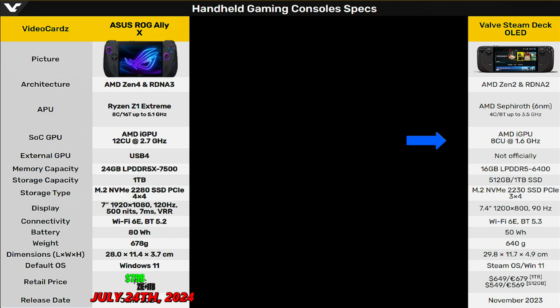The SoC of the Steam Deck OLED is an AMD iGPU with 8 CUs at 1.6 gigahertz. The ROG Ally X is an AMD iGPU with 12 CUs at 2.7 gigahertz. The external GPU, not officially. There's no external GPU on the Steam Deck. They don't have that yet. No external GPU. This one has a USB4 external GPU.